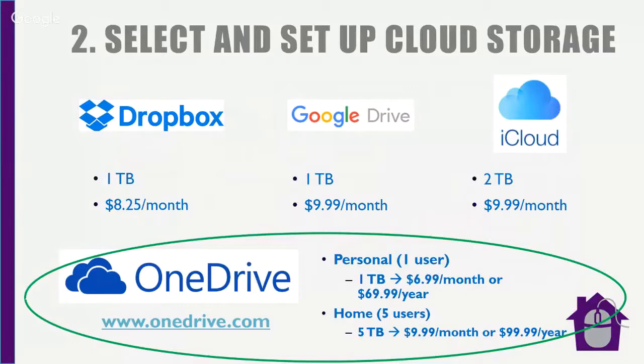So to break down the cost and what you should actually do, for my recommendation, these are some of the 4 biggest players in cloud storage. Dropbox, Google Drive, iCloud all have about the same, similar pricing. But for 1 terabyte of storage, which, for simplicity, is just a lot of storage, unless you have a lot of videos and pictures, you're most likely not going to need more than a terabyte. For a terabyte of storage, you're going to get the most for your money with OneDrive.